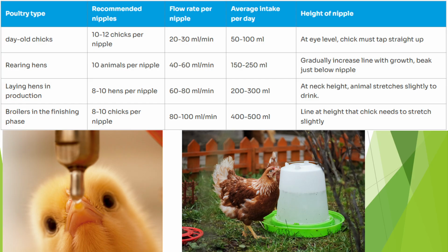When it comes to the type of birds recommended, the amount of water intake and height of nipple, we are saying for the day-old chicks, they would consume daily water between 100 and 150 ml every day. And for the rearing hens, these are the ones that are growing, they would consume somewhere between 150 and 250 mLs of water.